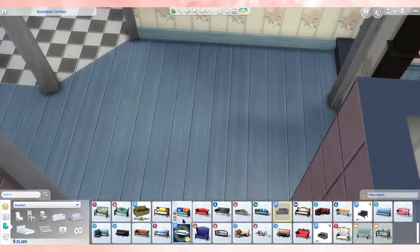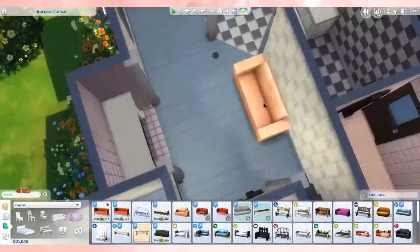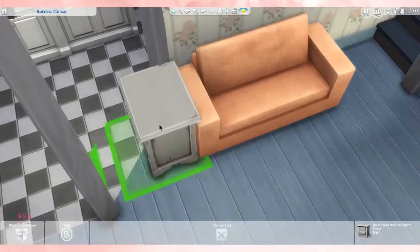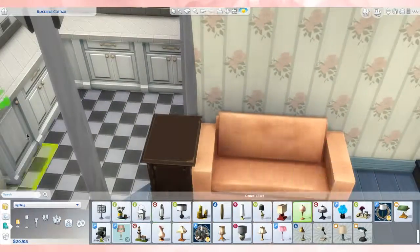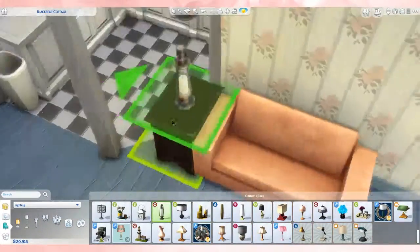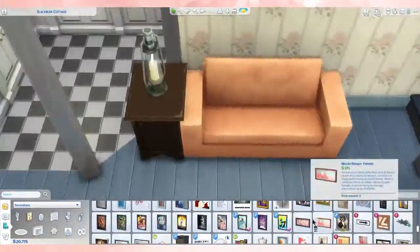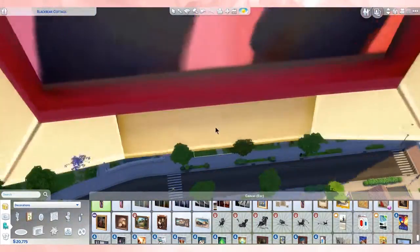Also, sadly, we couldn't fit a full-size couch, so there's just a love seat. But I like the love seats in the game, and I felt like with this sim, she wouldn't really need much more than that. Because I felt like her dog was her kid, so she didn't really want kids, but maybe she wants a significant other.